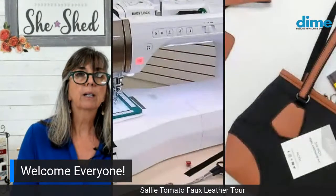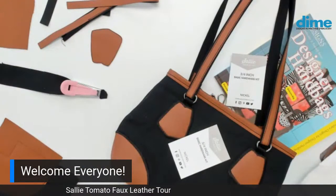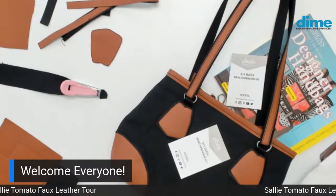So I'm going to walk you through some of the tips on the straps, and then we're actually going to put one of the corners on and we'll attach a strap to a bag. So let's switch over to this tight shot over here and see if we can get that up there. There we go. And so here you can see my bag.